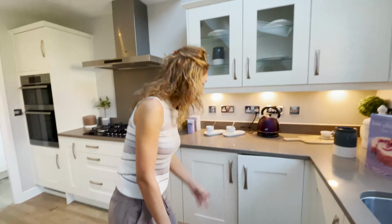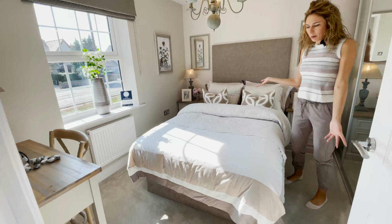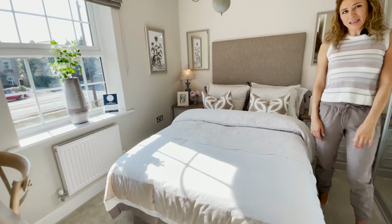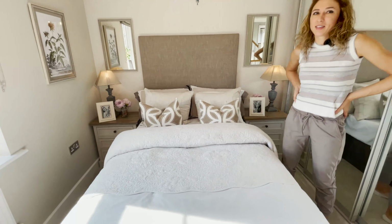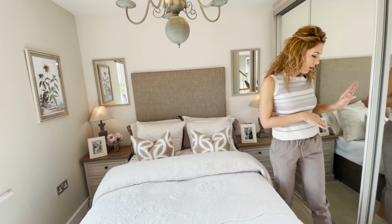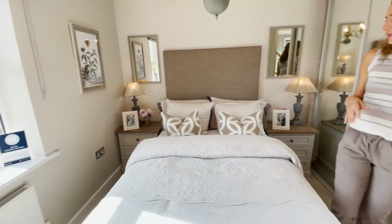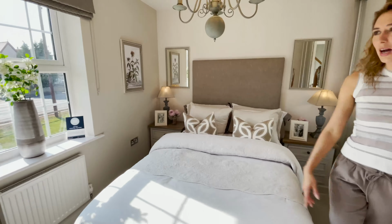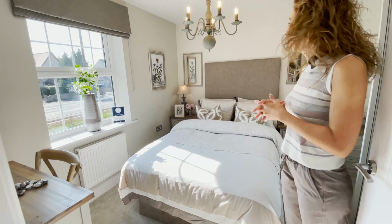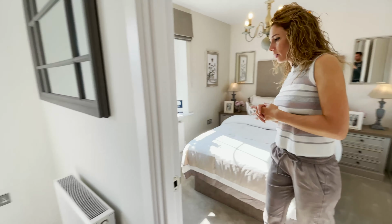The next bedroom, so now there are two. It's a double, but I would say that it's a single. What do you think? It's not really a double. This is small. It has a built-in wardrobe, but even like that, it's small. But I like that we have plenty of natural light here. It's very bright, you see?